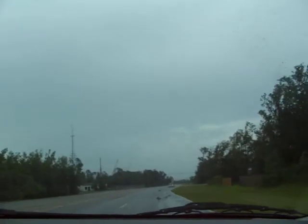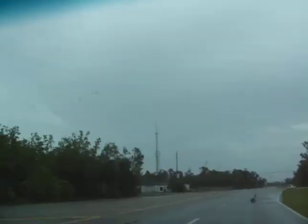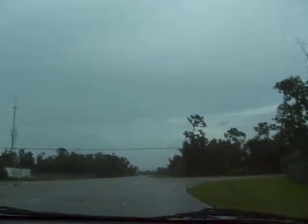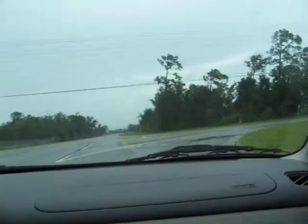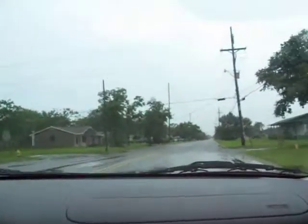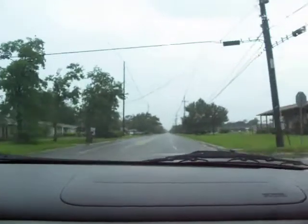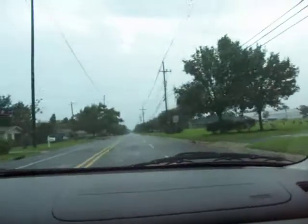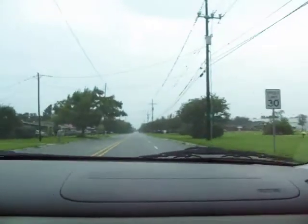You see those big, tall cranes up in the air? That's Chevron equipment. And this is Ingalls Avenue. At the other end of this road, you run into Ingalls, where they build the ships.